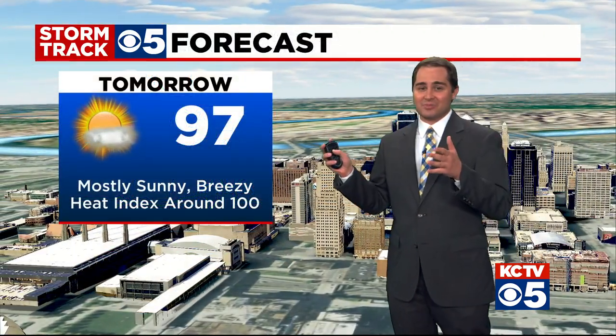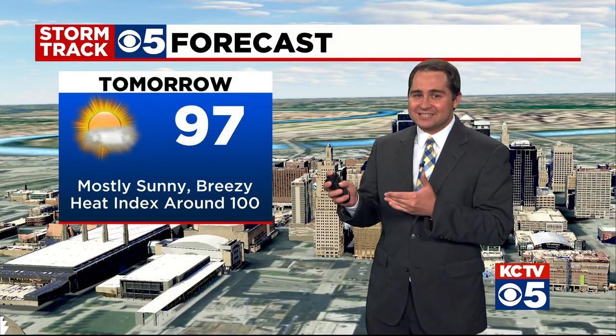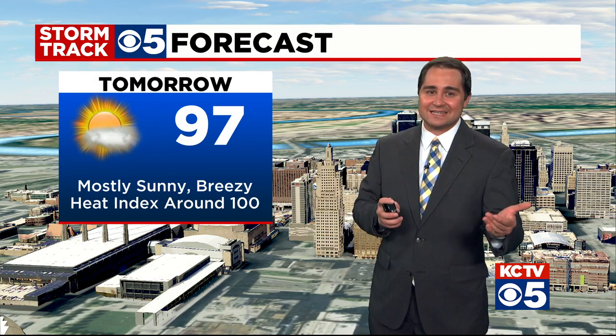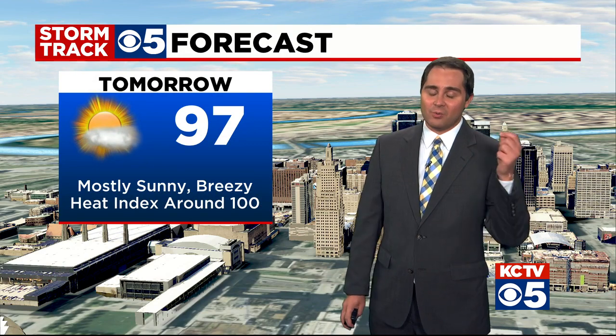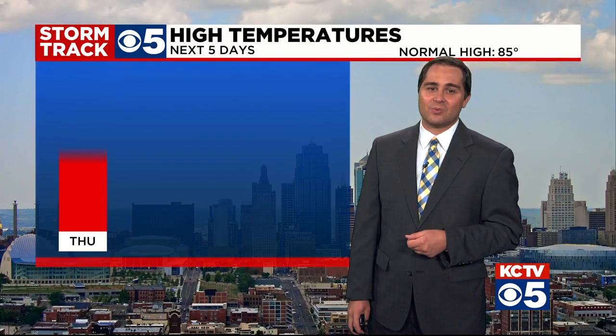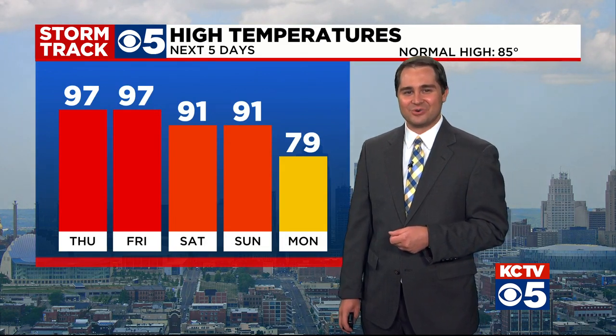Tomorrow does not look much better. About a degree cooler overall. Average heat index probably around 101 today, around 100 tomorrow. So we could be under a heat advisory again tomorrow. Looks like a mostly sunny day. Once again, a little breezy in the afternoon, but way above normal for this time of year. Way too hot, right? Well, the good news is there's going to be some improvement for the weekend.